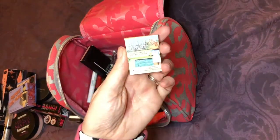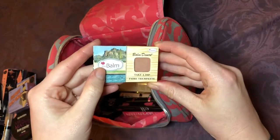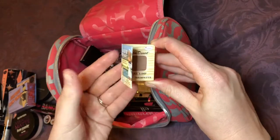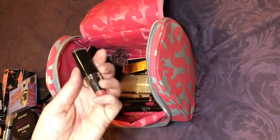I've then got a tiny Balm Desert bronzer from theBalm. I've used this a couple of times. I think I actually use this when I travel, so I'll probably keep hold of this one for now.